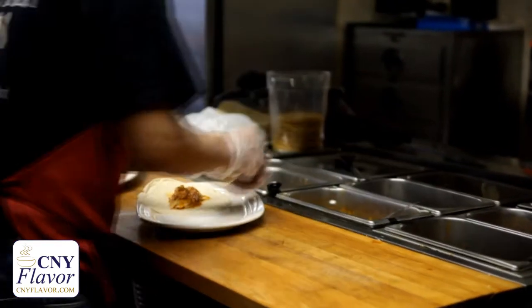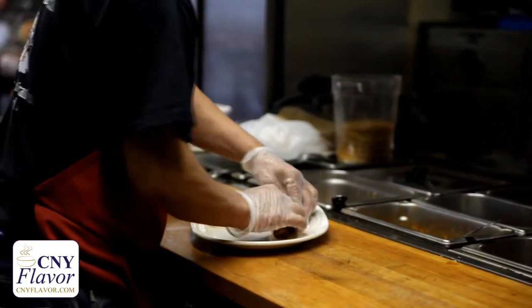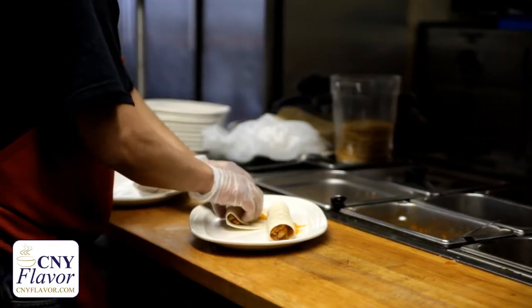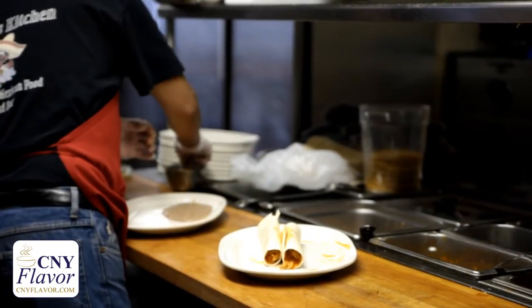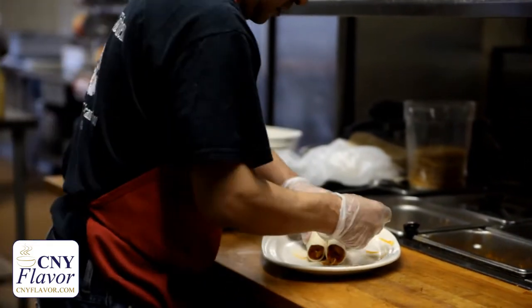And we're going to talk a little bit about authentic Mexican food, because you don't find that too much here in upstate New York. CNY Flavor, we focus on the local owner-operators, not the big chains. And this is your restaurant, and your fiance's name is Pedro, and he actually is from Mexico. What state in Mexico? Querétaro. And he does all the homemade recipes, and it's really authentic.